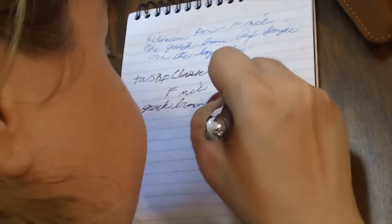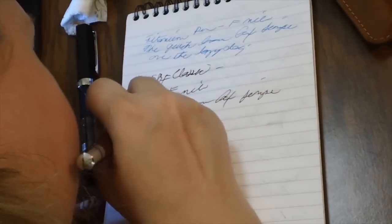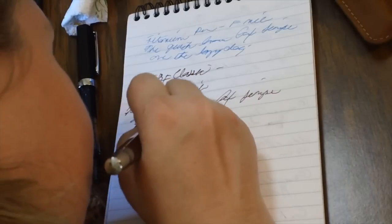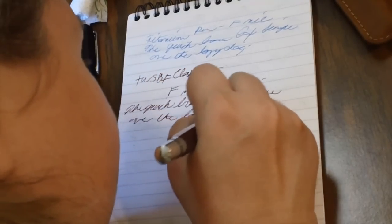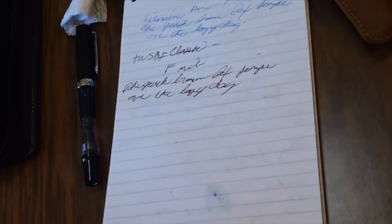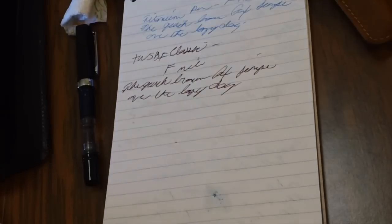I'm just doing it really fast. Over the lazy dog. Pardon my handwriting, it's not the greatest, but we will make do.